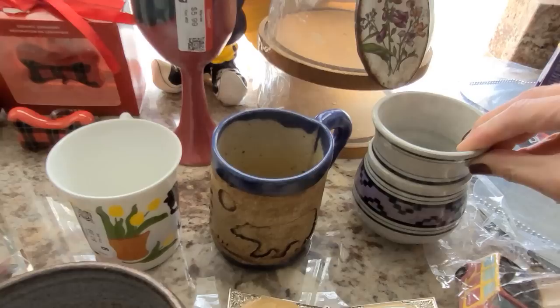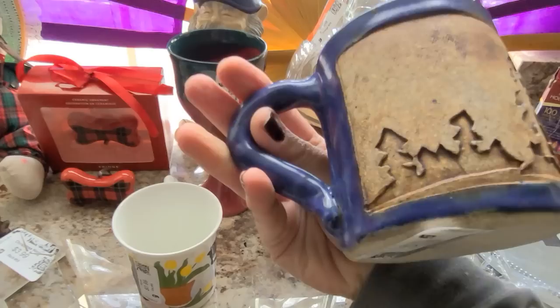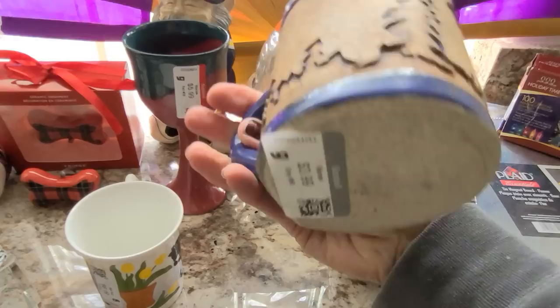Look at this pottery piece. Absolutely love the rustic feel of this. It's a bear and the moon and pine trees in blue. Again, a signature on the bottom that I don't recognize. I paid $3.99 for this piece. And I am going to ask $25.